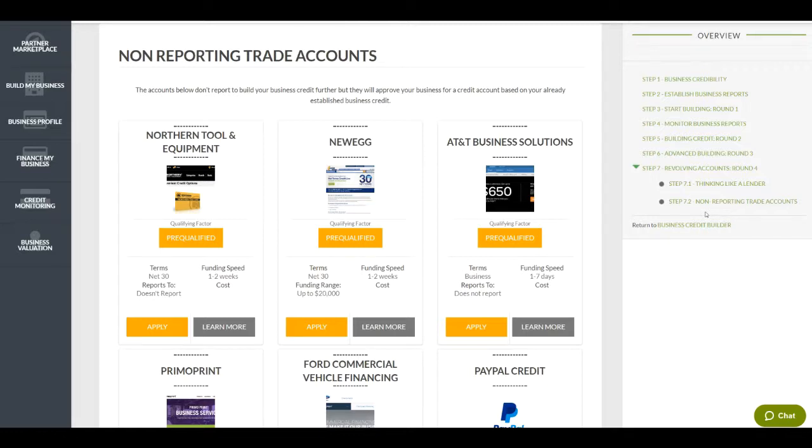And keep in mind, this includes getting vendor credit immediately here in step 3. Literally the week that you start the Finance Suite, you can get approved for your first account. You can even do it your first day if you've already set up your business credibility. Then you move in, and once those accounts start to report in 30 to 60 days, you're starting to get the revolving store credit that we've seen in Tier 2.